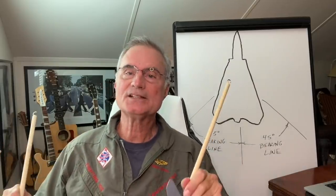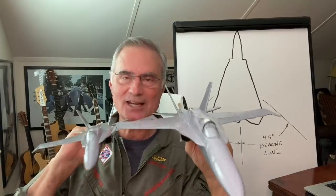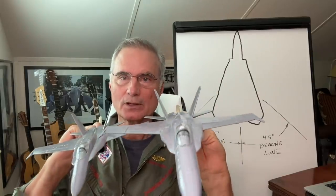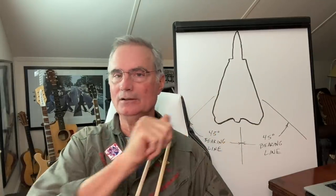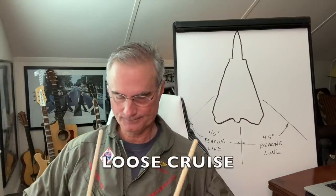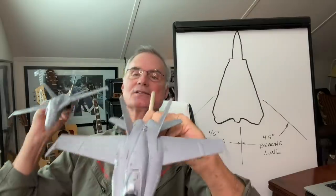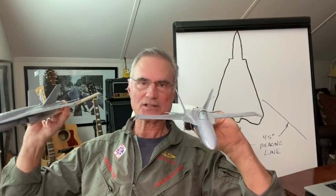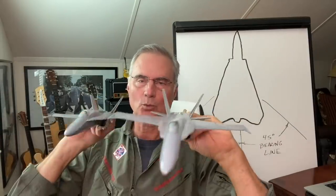As I said, the flight lead's expectation is the wingman will join safely, expeditiously, and get in parade. The wingman should expect to stay in parade until the flight lead puts him somewhere else. So the options are, if the flight lead gives this, that means go ahead and go into loose cruise. So loose cruise is not trail, but out here at a 45 degree, 60 degree cone. So if he wants to maneuver, you still have kind of mutual support, but your workload isn't as hard as it is when you're in parade.